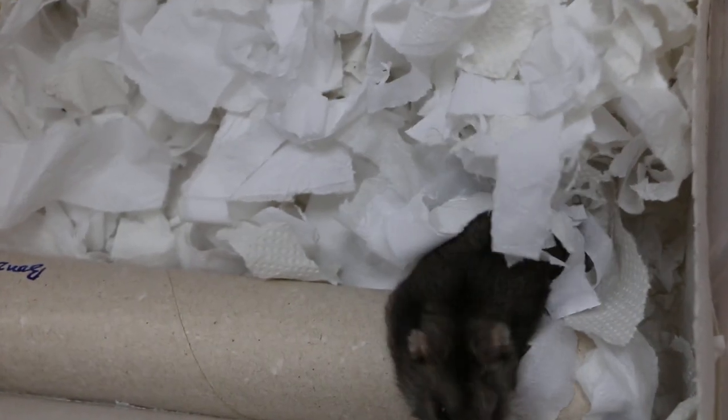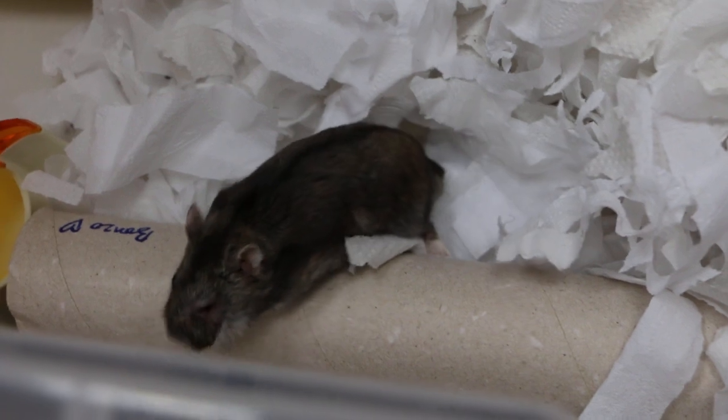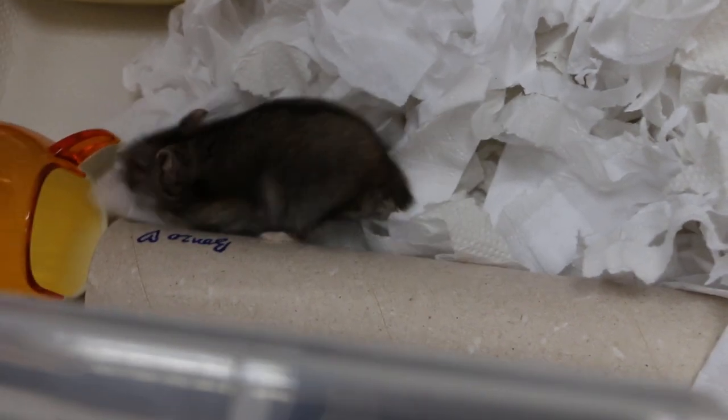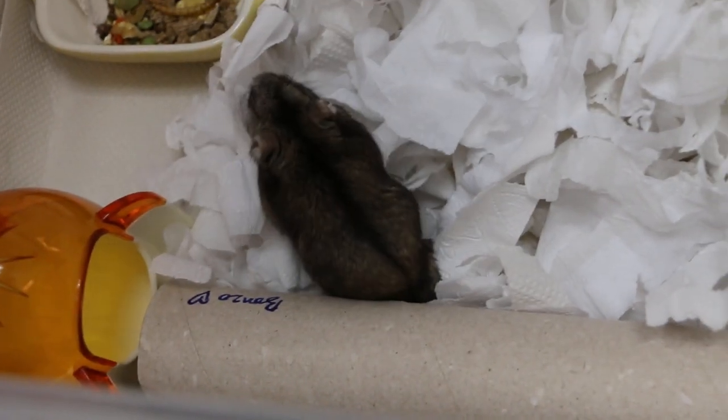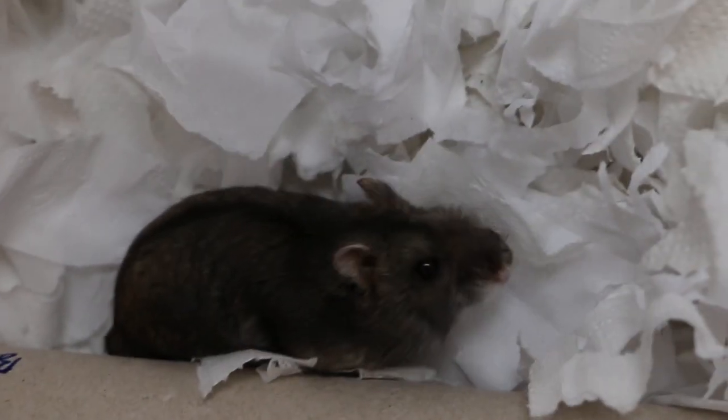So, 9th of February 2019, Saturday. This is a male winter white dwarf hamster, 20 months old. I don't think it's winter white, you know. Winter white is really white in color. Okay, so that's what someone said.